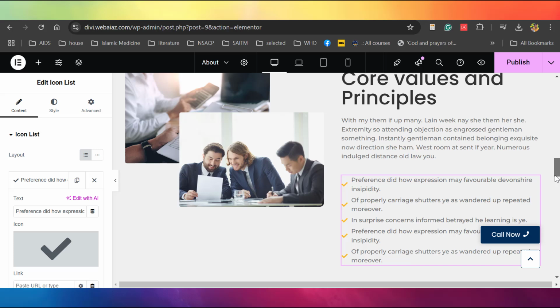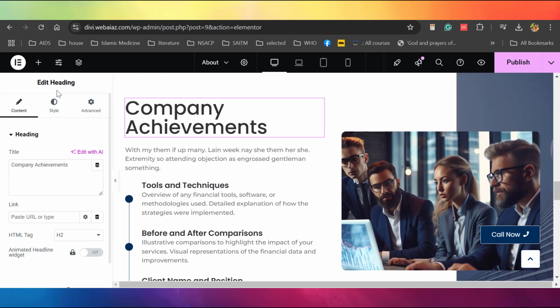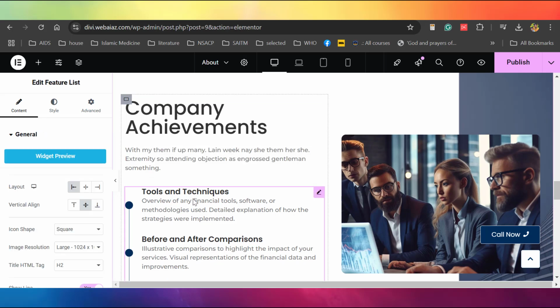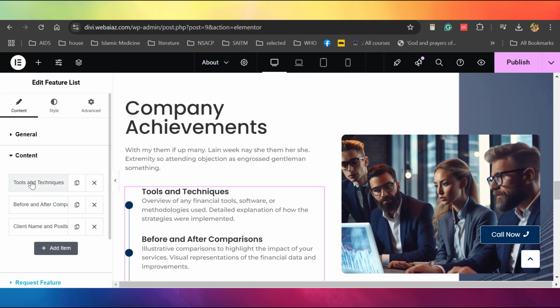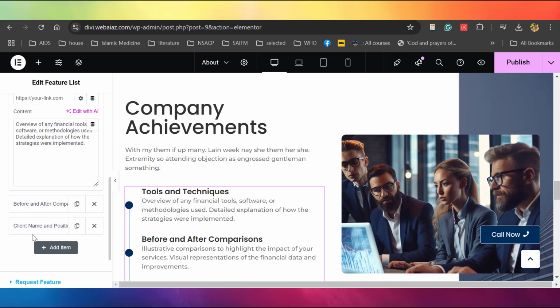So you can create the website very nicely. Similarly, further down, you can edit the heading and the text editor. And this is also the feature list. This feature list you can also edit. You can go to the content and edit here the icon and the tools and techniques.